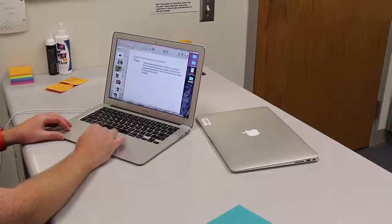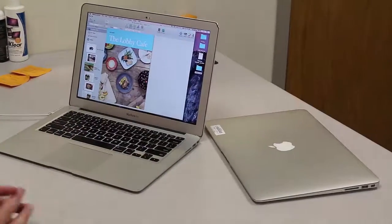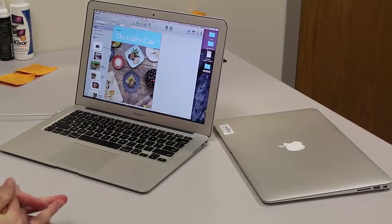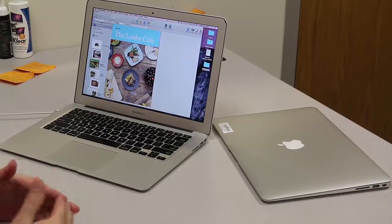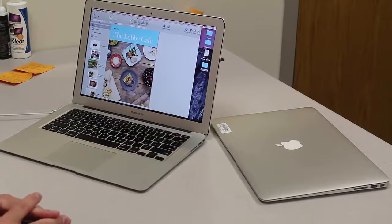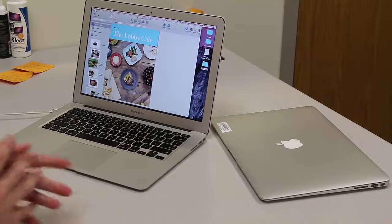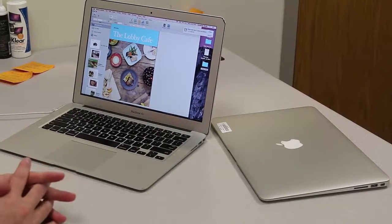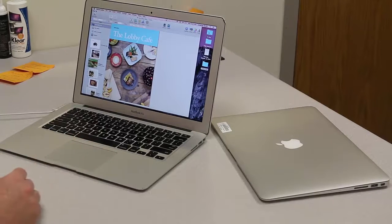iBooks Author is a free download, and it only works on a Mac, so that's kind of the downside for some people, is that it's only available on a Mac. But in all honesty, if you can type, then you can make a book. So if you've ever used Word or Pages or Google Docs or anything like that, any word processing software, then you can really make a book. And publishing it is not that much harder. It's just a few extra steps.